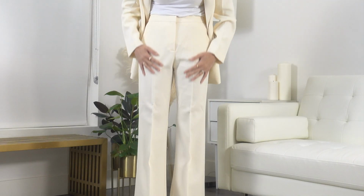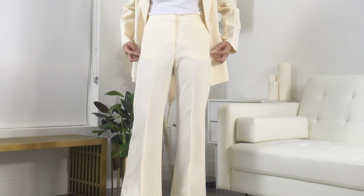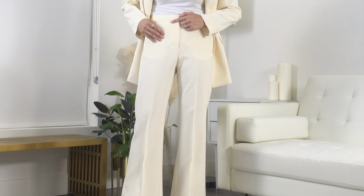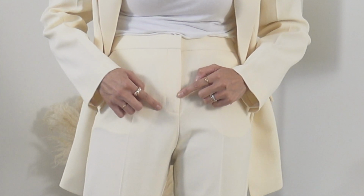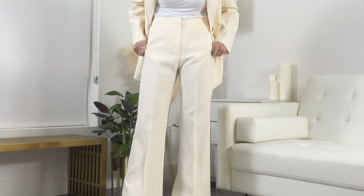Pockets in the front, you can see that these are a little bit on the see-through side. You can see the definition of the pocket, and also there is a little bit something going on here with the construction of the zipper. Almost like the excess fabric here is kind of puckering, and that is not the best construction, unfortunately.